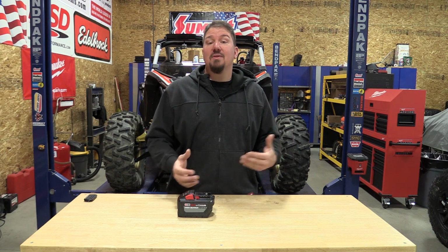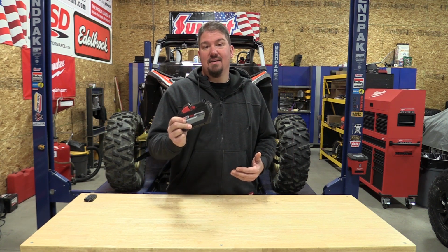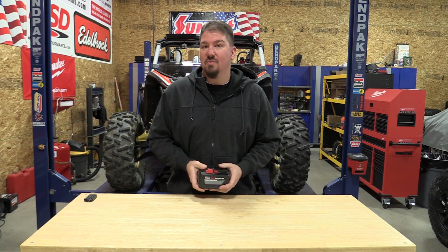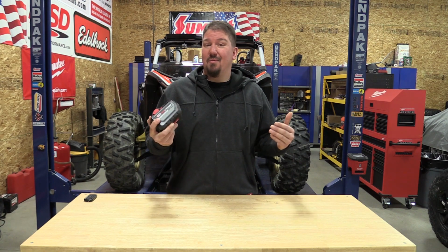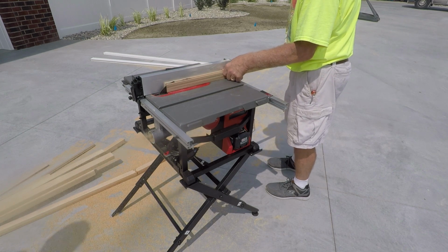So first, what we're celebrating here is something we never thought could happen. This M18 12 amp hour heavy duty high output battery is awesome, and it's brought us a lot of different tools, and these tools are going to be part of our giveaway. What we never thought could come about with an 18 volt platform has, and I think that's awesome.